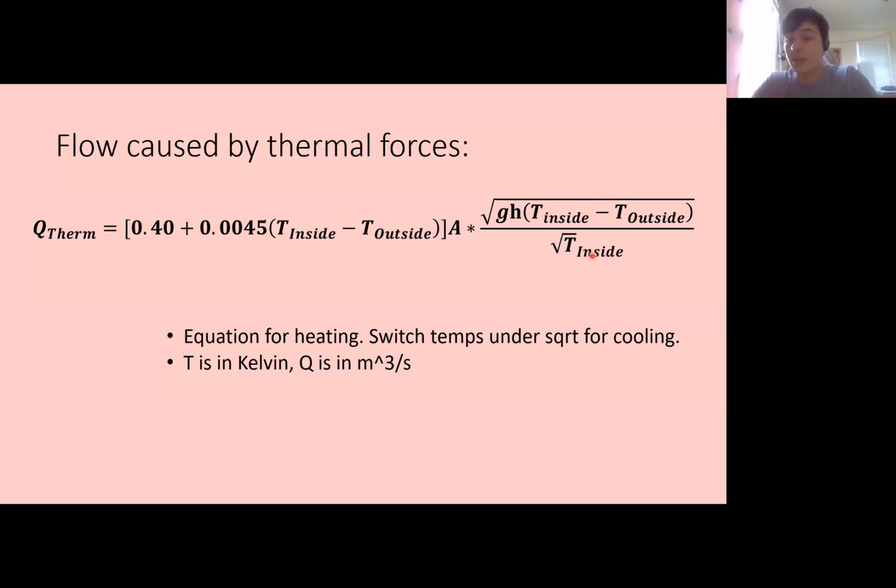Now, I do want to note that this is for heating. So if you were to do this for cooling, you would simply flip all of these temperatures. So this would be outside minus inside divided by outside. And there are units just for reference if you happen to use these same numbers.